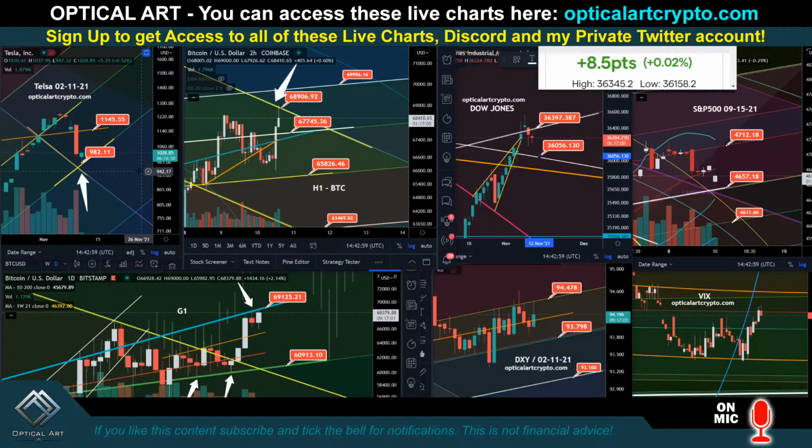I'm trying to learn how to view macro perspective for alts on your charts. Well, the only charts I can give you macro perspective would be ones that have been around for a while. So XRP, Litecoin, Ethereum, those older coins. The more data you have, the further back you can go, the more accurate and detailed I can get with support and resistance levels.